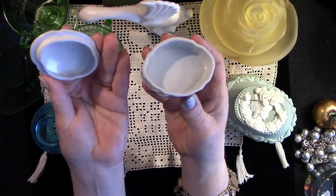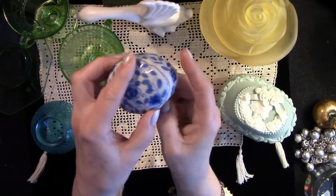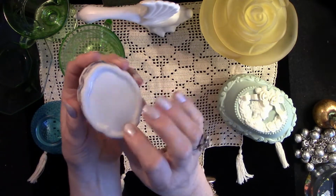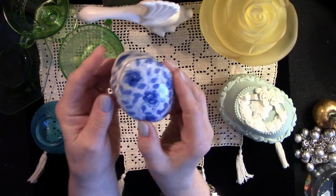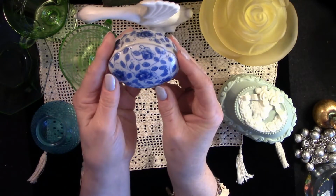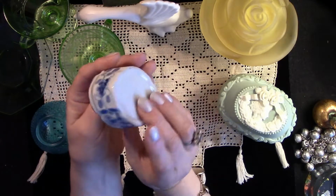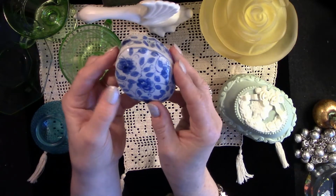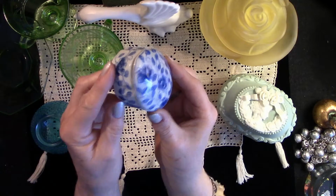This beautiful little piece was made in Taiwan. I did not buy it for resale. I'm going to be using this in a project this summer, but for 50 cents, I thought it was a nice little buy. So that will go in my box where I am collecting pieces of porcelain. It's just imitation flow blue, but still very pretty. And I know it was made in Taiwan because it did have a label on it. I just removed the label.